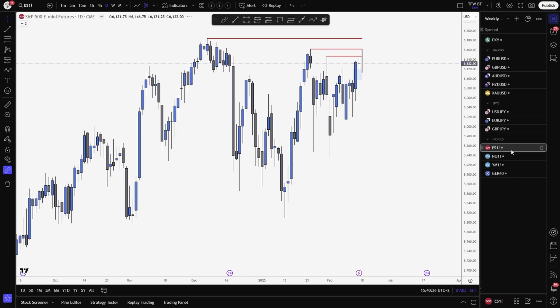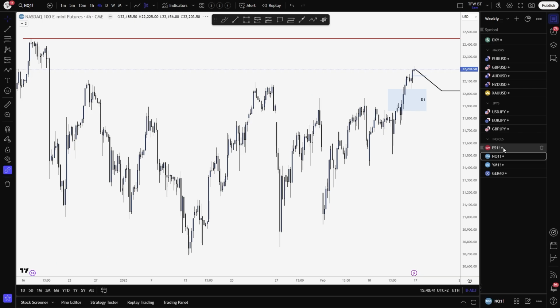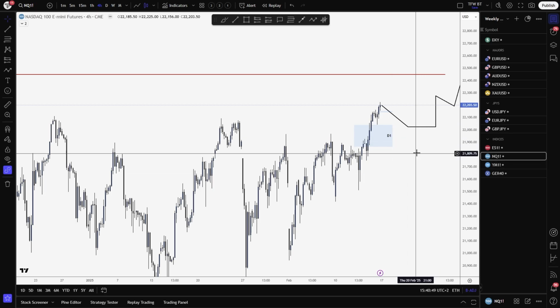And then when it comes to the indices, I'm definitely interested in longs on ES and NASDAQ. They both have some very nice daily imbalances. We're having a bank holiday on Monday, so I'm going to wait for that to pass. And then I'm going to pretty much tackle them all into Tuesday, Wednesday, Thursday, and Friday.